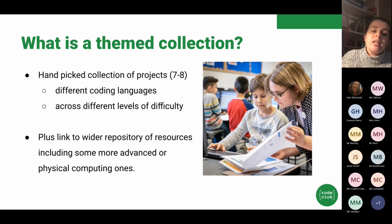They vary in difficulty, and then we link out to this wider repository that I told you about. That has some more advanced ones, and it also has some physical computing ones if that's ever something that you want to look at.